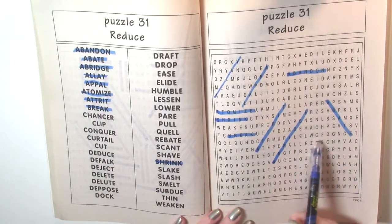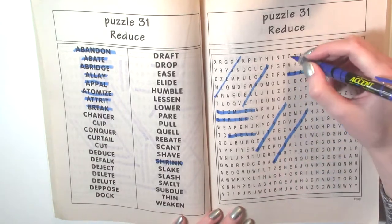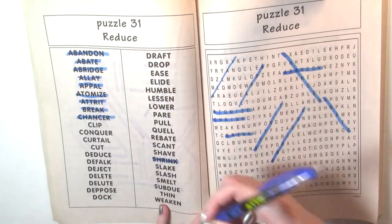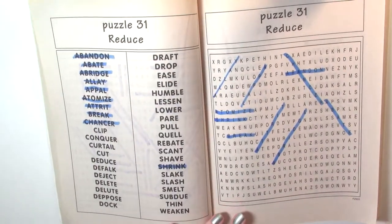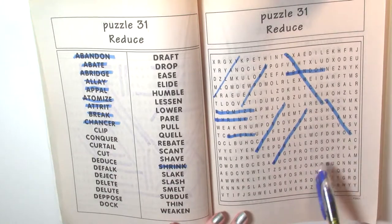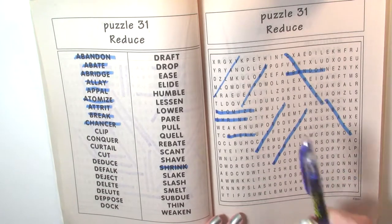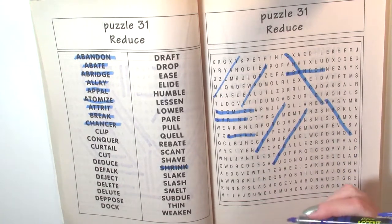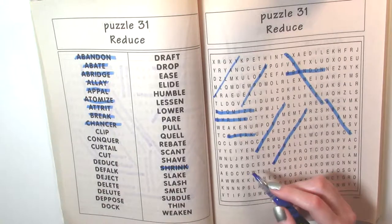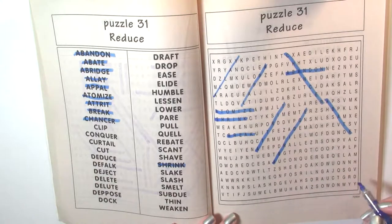Chancer, clip, conquer, curtail. None in that C either. Chancer is right here. Wablam. Clip, conquer, curtail, cut. Come on, guys. Help me out here. Not you guys. I just mean the universe. Clip, conquer, curtail, cut. None of these are even... I don't even have the right letter near any of these C's.